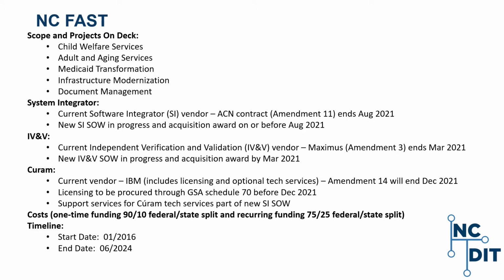NCFAST has 5 projects in their portfolio, one of which is underway, the Medicaid transformation effort. Regarding the Child Welfare Services project, due to concerns raised by county DSS offices, the project was put on hold in FY18 while redesign efforts were undertaken for intake and assessment functionality.